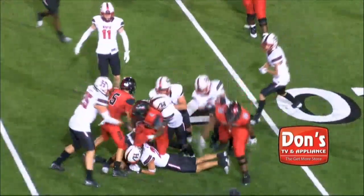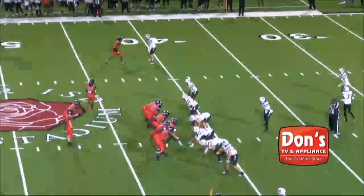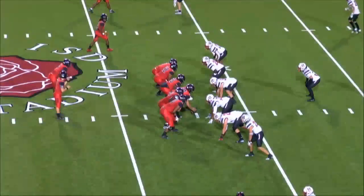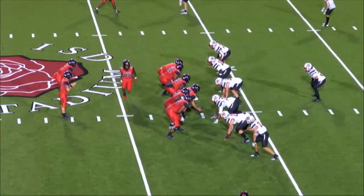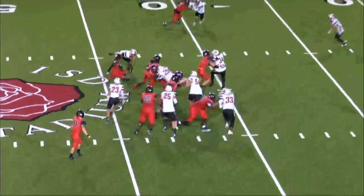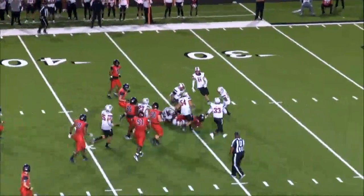All right, this time they put a receiver in motion. LaDavian Butler lines up in a slot left. It's a three-wide formation. Now Butler goes in motion across that formation. And out of the shotgun, looks like you're going to hand it to Butler on the jet sweep, and he's got some running room. LaDavian for 8.